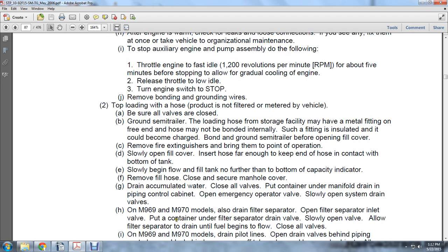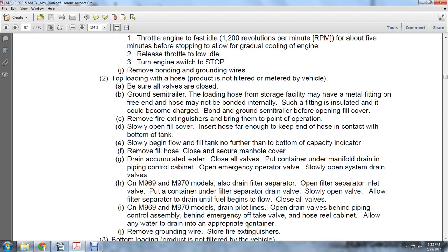Place a container under the filter separator drain valve and slowly open the valve. Allow the filter separator to drain until the fuel begins to flow. Close all the valves and remove the M969 and M970 drain pilots. Open the drain valves behind the pumping and control assembly, behind the emergency shut-off valve and hose reel cabinet. Allow any of the water to drain into the containers.